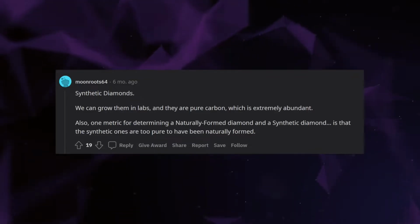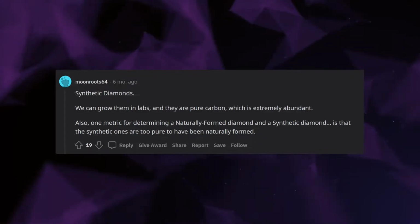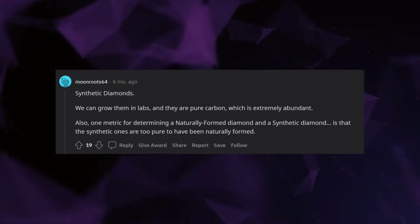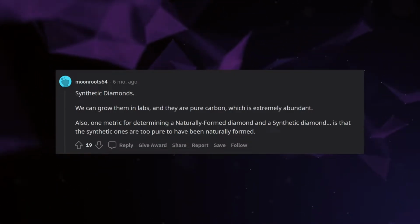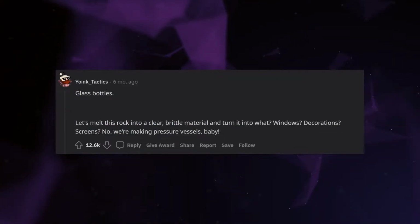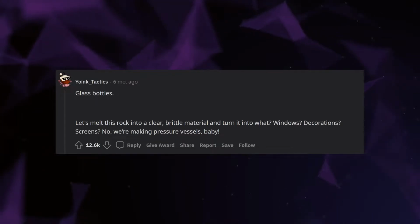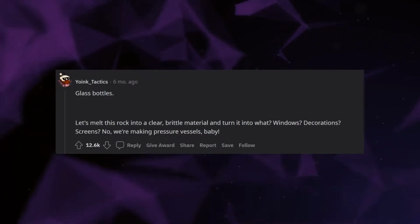Synthetic diamonds. We can grow them in labs, and they are pure carbon, which is extremely abundant. Also, one metric for telling a naturally formed diamond from a synthetic one is that the synthetic ones are too pure to have been naturally formed. The transistor. Glass bottles. Let's melt this rock into a clear, brittle material and turn it into what? Windows? Decorations? Screens? No, we're making pressure vessels, baby.